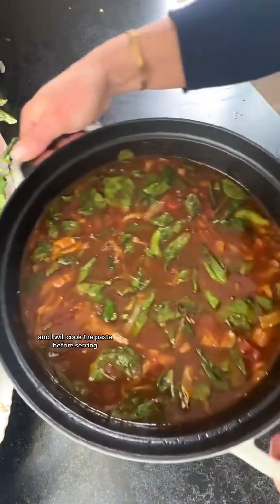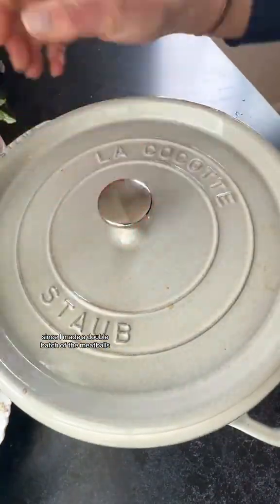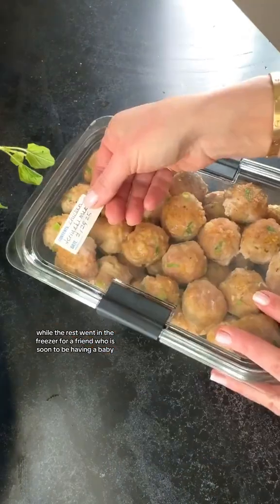The beef stew went in the fridge, and I will cook the pasta before serving so the pasta doesn't soak up all the liquid in the stew. Since I made a double batch of the meatballs, most got packed in the fridge while the rest went in the freezer for a friend who is soon to be having a baby.